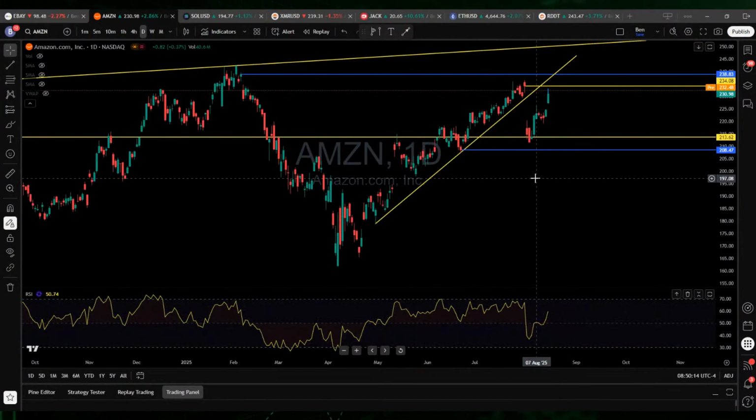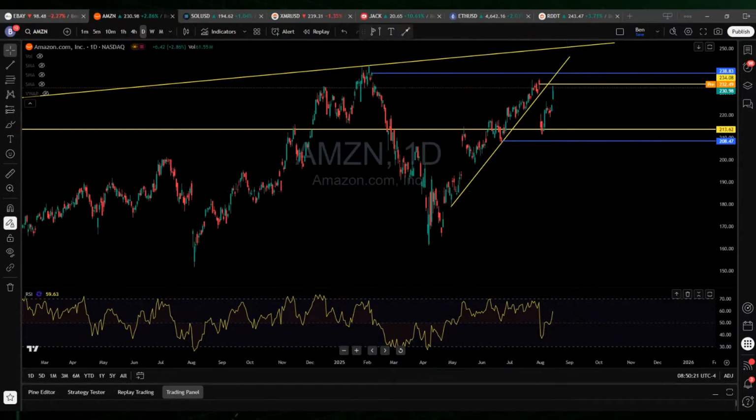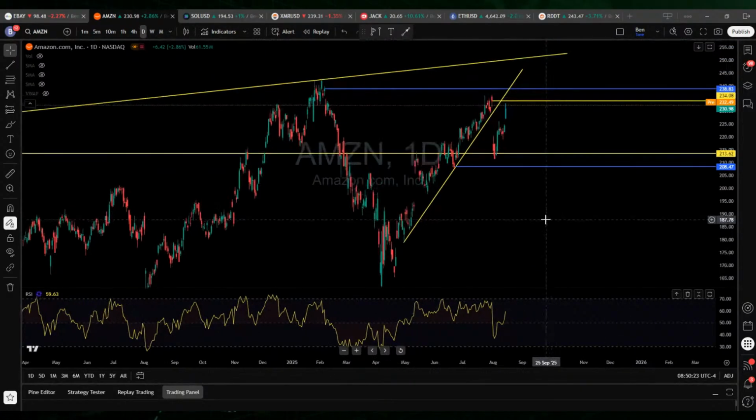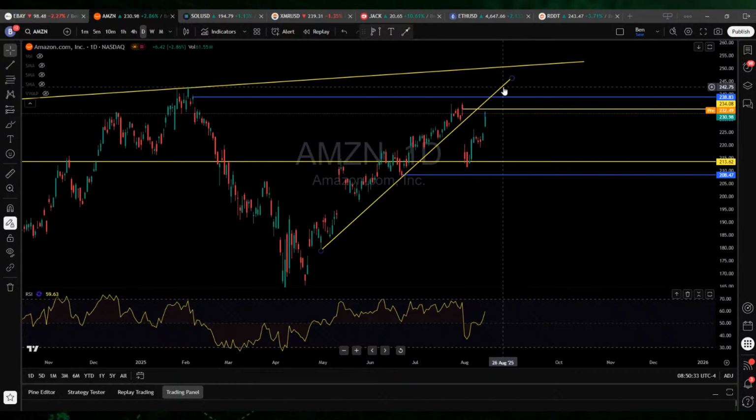Now what is likely to happen is, because we haven't retested the all-time highs since the 4th of February, and this is one of the major caps of the market, the Magnificent 7, what I'm looking for here is a pierce of 70 and a retag of the underbelly of this upsloping trend line.